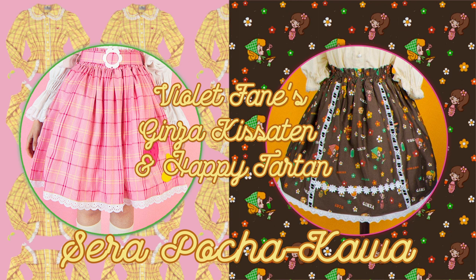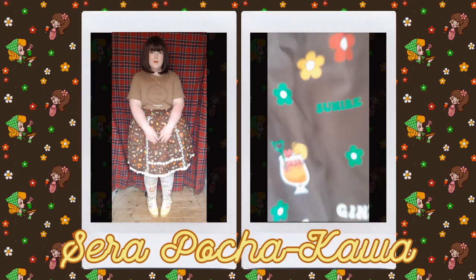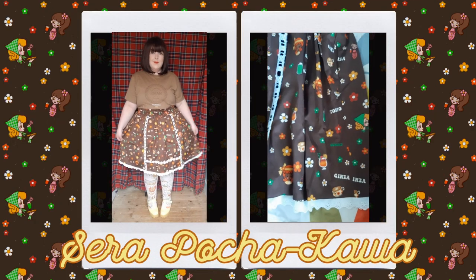I got both of them around the same time, so I want to talk about both of them together. There was a delay in the Ginza skirt being released because there was a problem with the production printing on the cotton, I think it was. So they did arrive at the same time, even though the release officially wasn't at the same time. So let's start with the skirt.